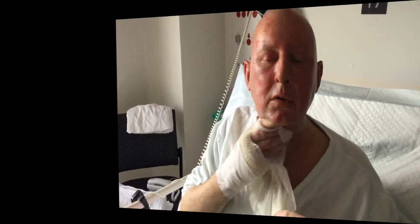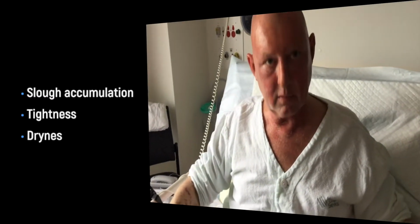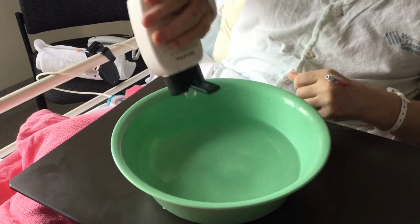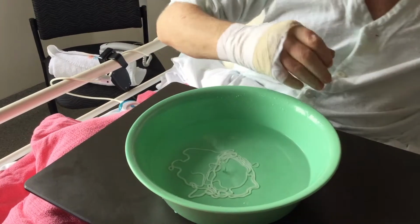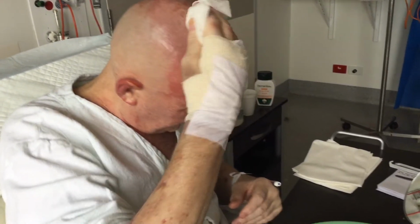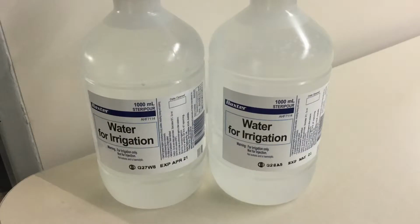Face cleaning is required to be done frequently. The timing depends on the amount of slough accumulation, tightness, or dryness. Dilute 3 ml of Dermaveen soap-free wash with approximately 2 litres of warm tap water and use the solution to wash the face. It is recommended clients with tank water use sterile water, which will be dispensed on discharge.